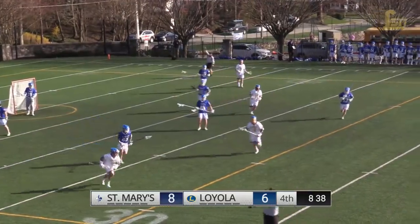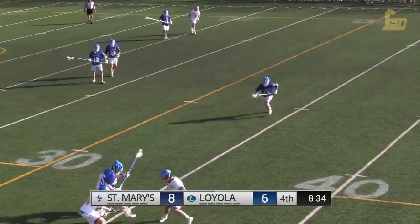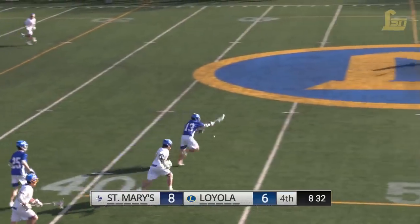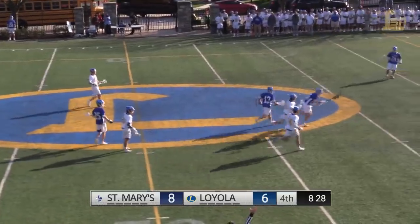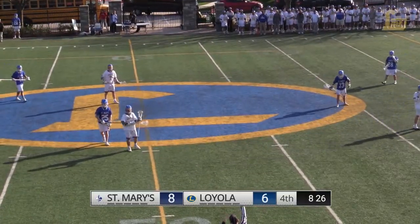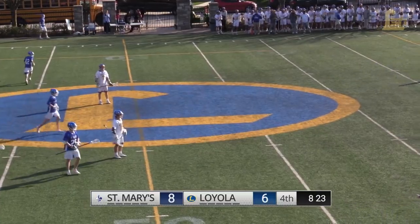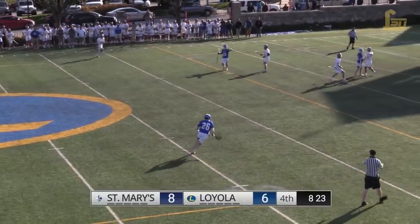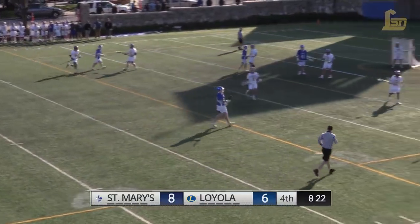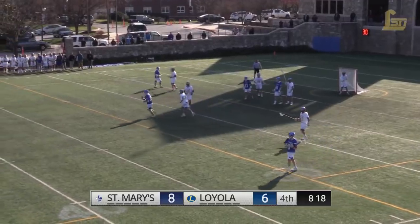And that is just something you can't afford to happen. So then another miscommunication, and it's going to play perfectly into the hands of the Saints. St. Mary's wanted that one more. You could see it was 3-on-1 in favor of Loyola, and that long pull for St. Mary's just got in there and outwilled the Loyola attackman. Coach Rubior cannot be happy with that one.